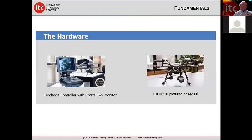Hardware: a lot of different hardware here. You see a Sendence controller here with a Crystal Sky monitor, and a DJI M210 or M200. Keep in mind, there are a lot of different crafts out there, and a lot of different applications where you could put different cameras on different crafts. So this is just a very small snapshot of the time that we have to work with today.